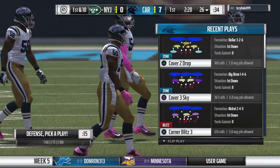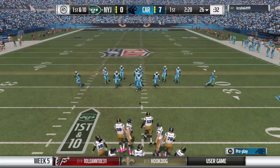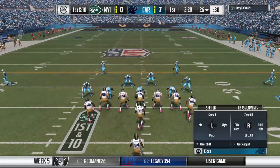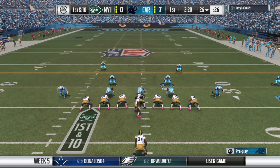And New York set to take the field. And last time, one-play interception. So this offense, they should be fresh. That's a good way of putting it. And I can't wait to see what they decide to do with play calling.